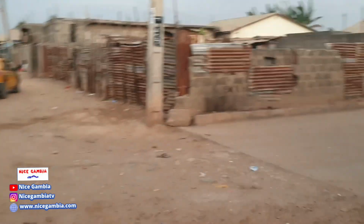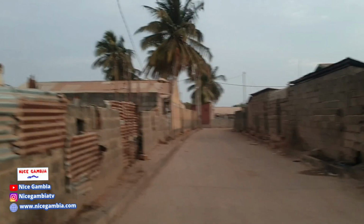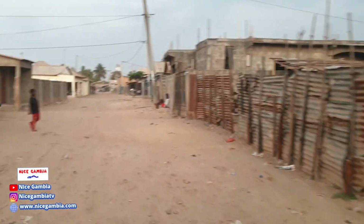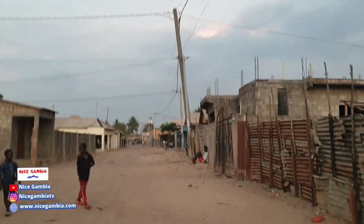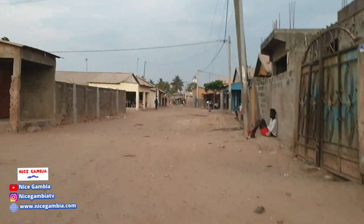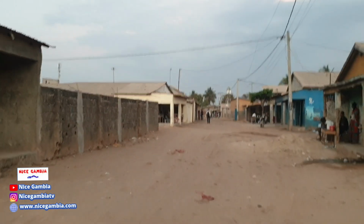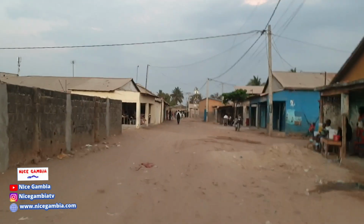All right, so that's a concrete highway there. You will go all this way and then turn right, and that will go straight to the Kolobani Highway, then to Churchill's Town. We're almost at the river. Almost at the river.